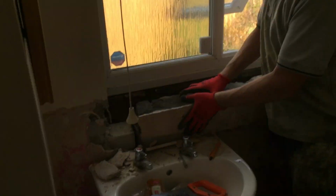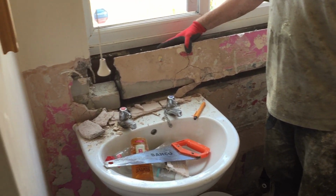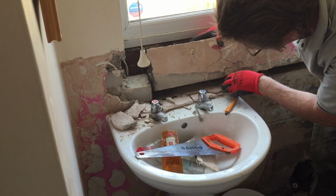Anyway, I hope that's helped somebody. Removing old wooden windowsill. Who's got any tips on how? Don't bother trying to remove it, just leave it. Yeah, look at the state of it. We'd have to fix all this, won't we?